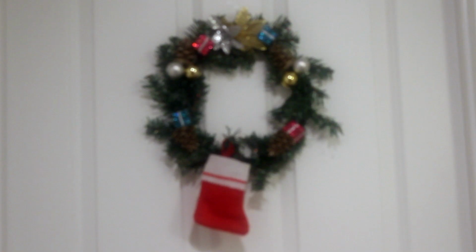I changed my design somewhat, but that is my finished product. As you see, I have my little gift sock where the gifts will go, and I have little presents up there to represent gifts. I have silver and gold, and I have a little color. I added pine cones and added more presents.